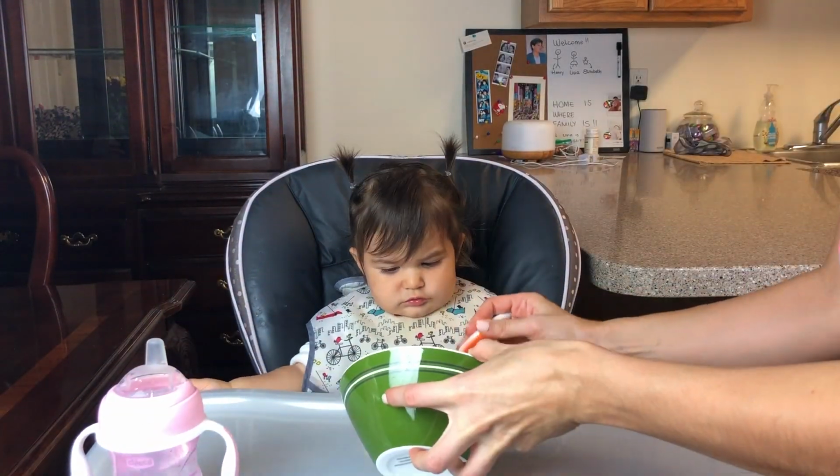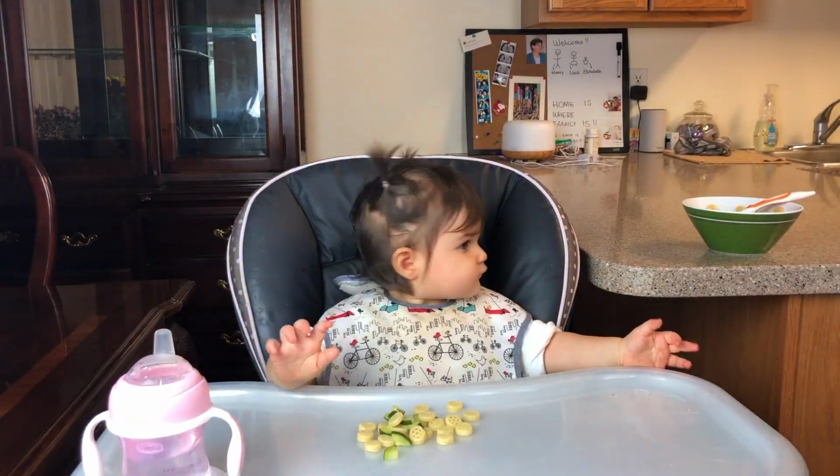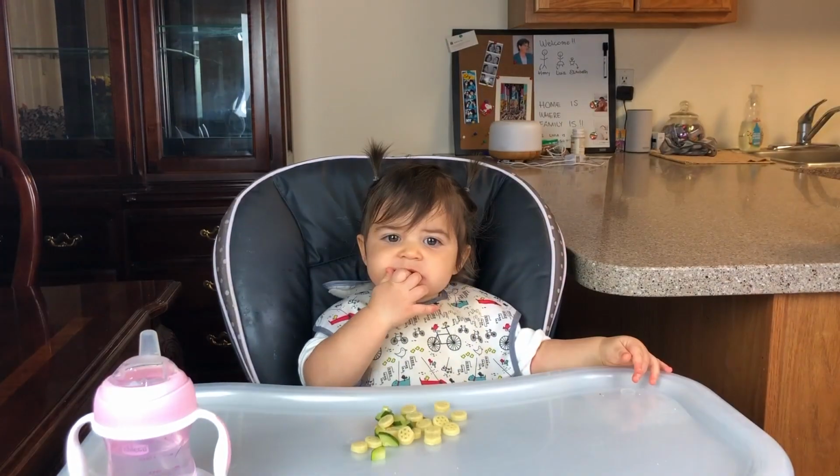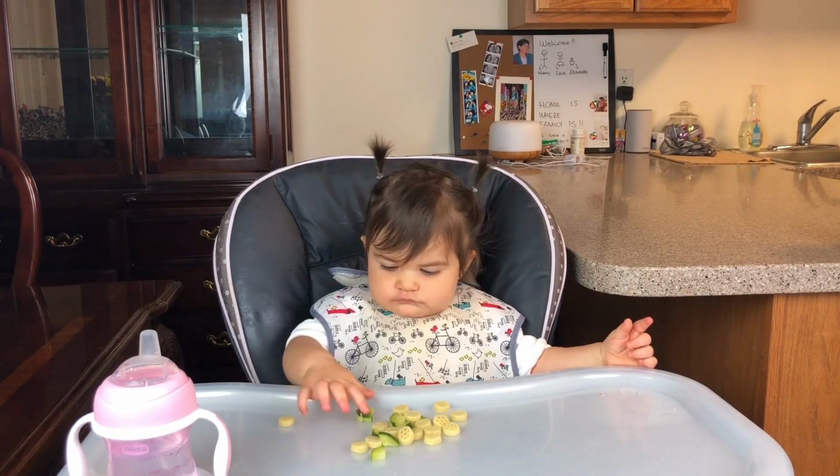From 9 months, after we introduced the eggs, she was eating pretty much everything: all kinds of meat, all fish, legumes, eggs, vegetables, all kinds of fruit, yogurt, cookies, everything.